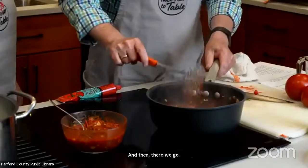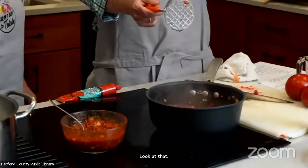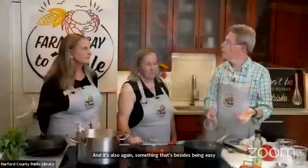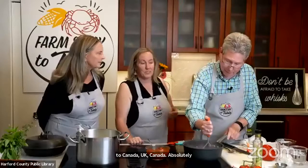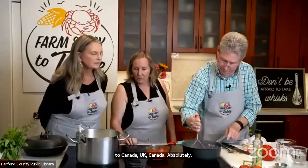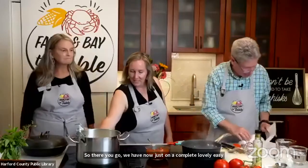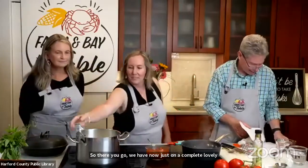Look at that. Besides being easy, you can make this several days in advance. It'll keep well in the refrigerator. You can also freeze it. You can make little portions of it, put it in the freezer, and you're ready to go. Do you think you can can it? You could can it, absolutely. It cans well because it's very acidic, and acidic things can very well. So there you go. We have now done a complete, lovely, easy tomato sauce.